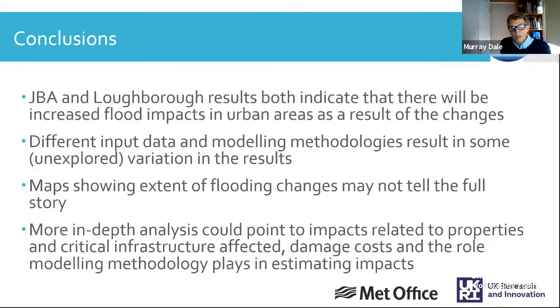The maps that show extent of flooding changes and also velocity and hazard may not tell the full story in terms of the impacts that are resulting from these changes to rainfall in the future. So more in-depth analysis could point to impacts related to properties, critical infrastructure affected, damage costs, and also the role of modelling methodology in estimating the impacts. Those are things which are under consideration at the moment with the project team, and considering how further work in that area might be put forward in proposals for further research.